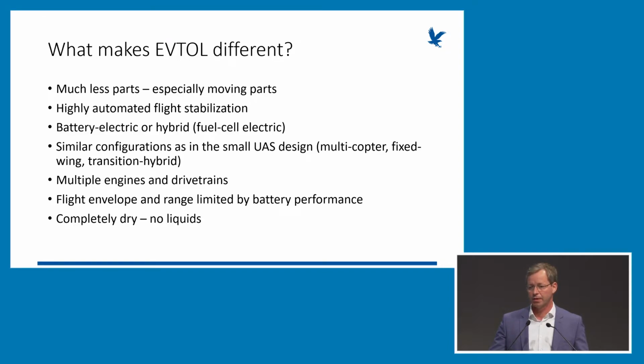There are multiple engines and drivetrains, so not only one or two. There are very, very many of them. As you see, I think the Volocopter has 18. And in general, in comparison to the range that a helicopter has, the battery limits the flight performance. So we currently have physical limitations, the gravimetric energy density, for example, kilowatt hour per kilogram or per volume, that is not growing as many of the eVTOL companies would like to see. That's a limiting factor. Also, maybe not so well known in the first place, in comparison to a helicopter, the eVTOL is completely dry, so there are no liquids and nothing comparable to that in a helicopter.